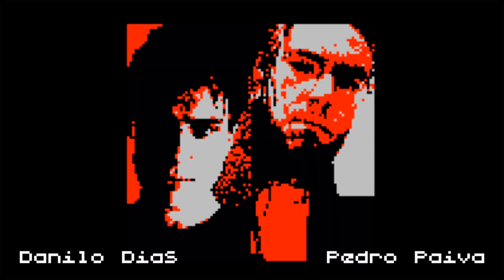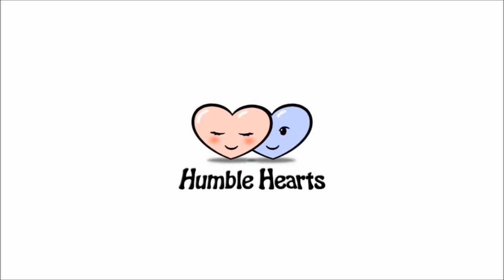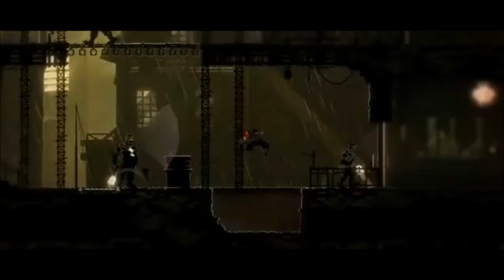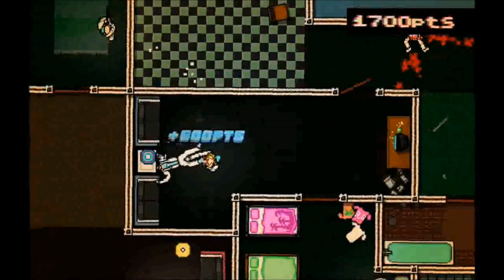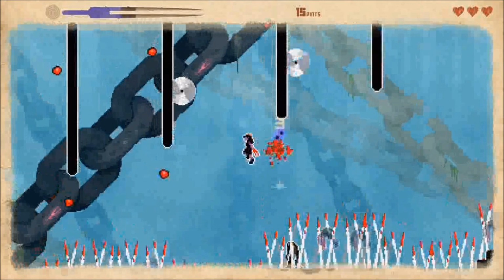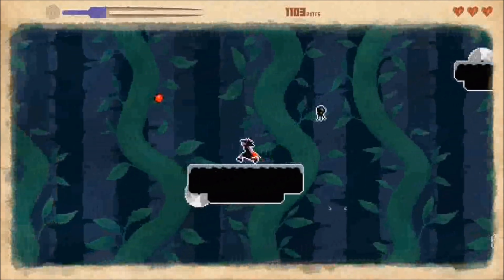Oniken from Danilo Diaz and Pedro Paiva, which, again, is a retro throwback to the 8-bit era. Dust: An Elysian Tale from Humble Hearts, which is a beautiful and well-written action RPG. Mark of the Ninja from Klei Entertainment, a 2D ninja stealth action game. Hotline Miami from Dennaton Games, which features brutal, surreal ass-beating constantly. And Bleed Pixels from Spooky Squid Games, a lo-fi gothic horror action game with a schoolgirl chopping up monsters with her bare hands.